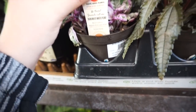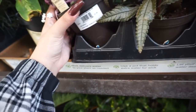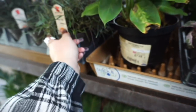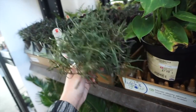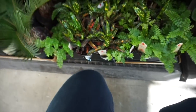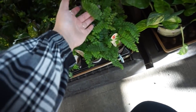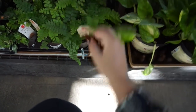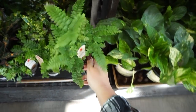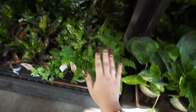Snow White Waffle Plant for $5.98. Then they have these giant dragon tongue. Some croton, cute fern. Oh, does this have the name? Rosy Maidenhair Fern. See, the one that bounces all cute. That's so cute. I like it a lot.